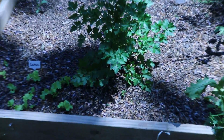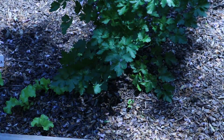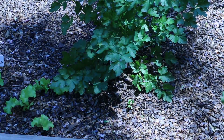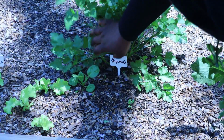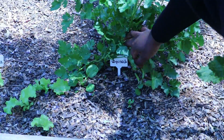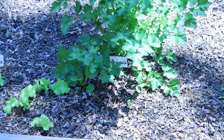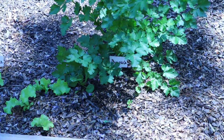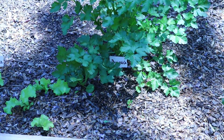Now right under it, you won't be able to see, are some spinach plants. All the spinach seed didn't really come up, but the ones that did are hiding under this parsley here. There's one here, and then there's one right there. So the spinach is kind of doing its own thing right now, but I mean, it's fine.